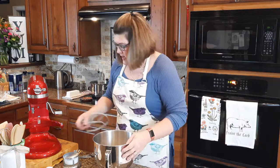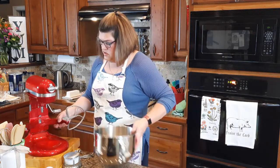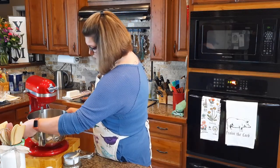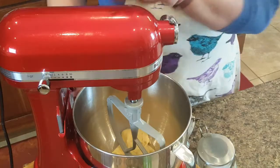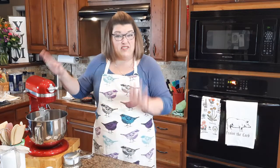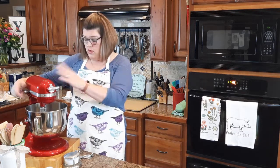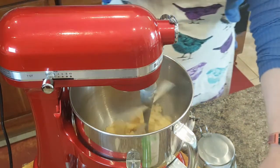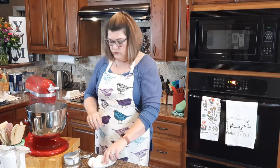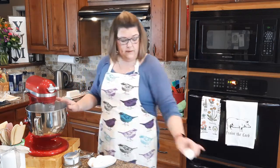Okay. Now, I'm going to put this on this mixer so we can get some egg action going. All right, so I've got my beater on. I've got my dough in here. I'm going to turn it on low, and I'm going to start adding my eggs, and I'm going to beat my eggs in one at a time. See the smoke coming up? There goes one egg in.